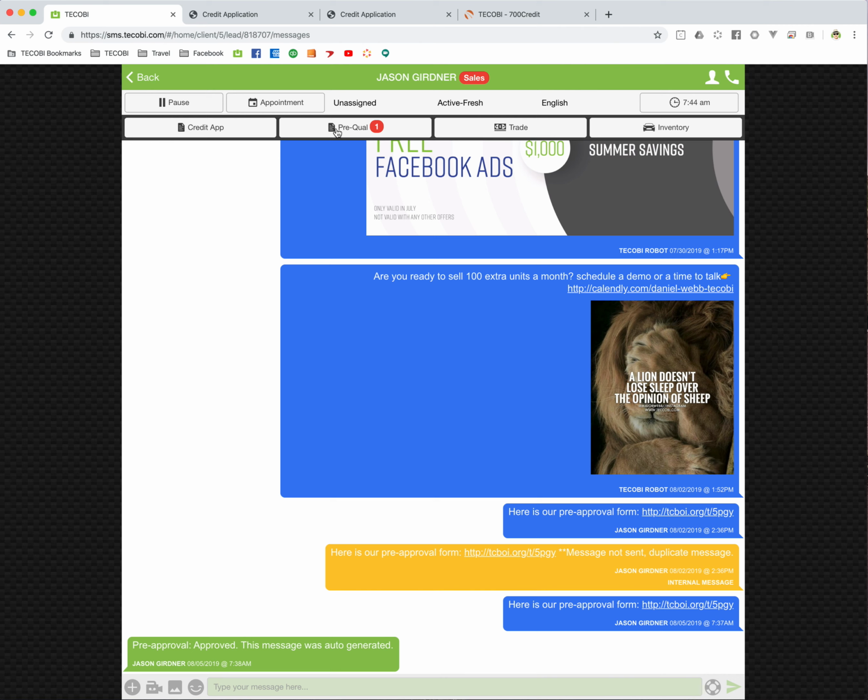The cost right now is $2 per credit report that you run. It is a soft inquiry, so it is not going to put a hard inquiry on the customer's credit. It's not going to affect their credit score. It's pretty awesome because the customer doesn't have a ding on their credit, and it still gives you access to seeing a full detailed credit application so you know what's going on with that customer.